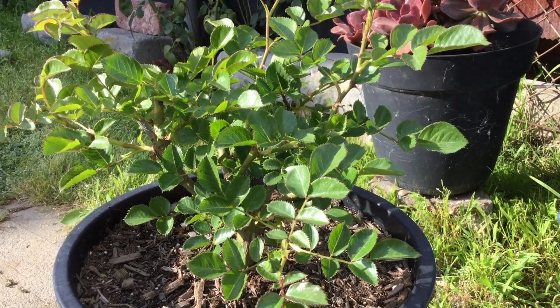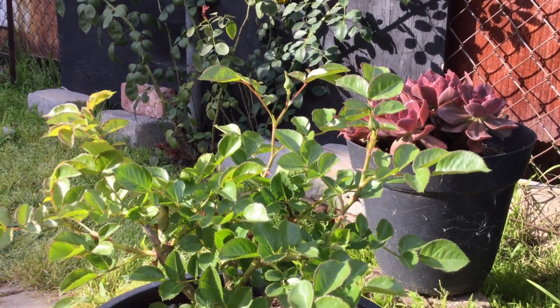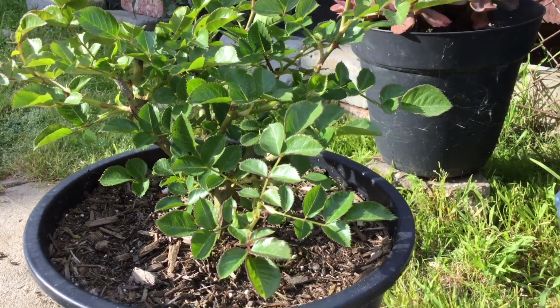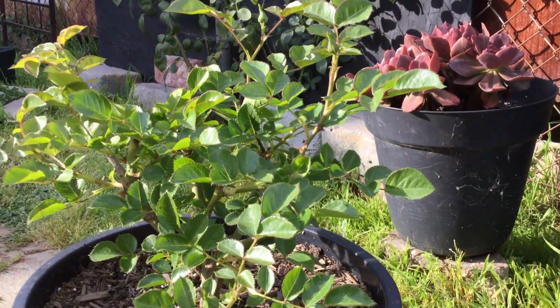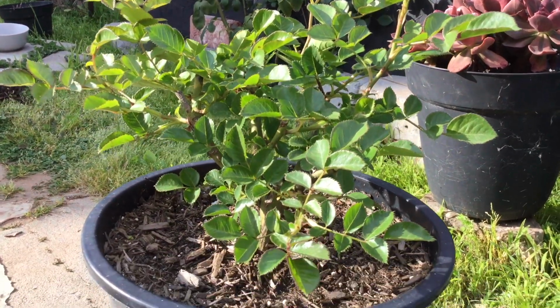I couldn't find it anywhere, not even at Home Depot, but luckily I was able to find it at nowhere else but OfferUp, one of my favorite places. And it is this nursery that's located in the city of Cerritos, and I drove down there to pick it up.